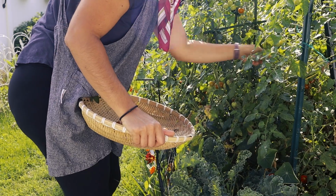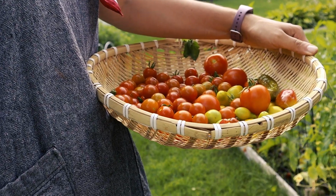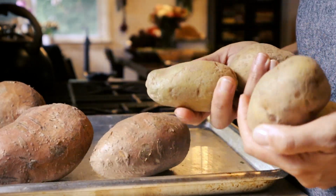Let the seasons and your local market tell you. Let the weather tell you, and I promise that shift is the easiest way to start cooking seasonally. It's budget friendly, nature friendly, and takes a lot of guesswork out of what to cook.